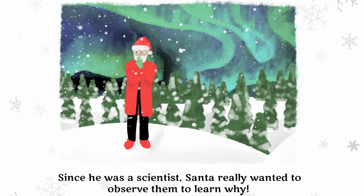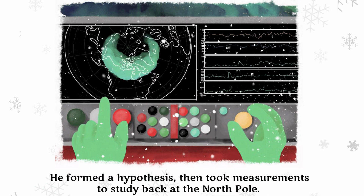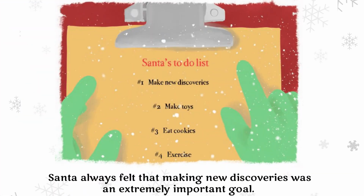Since he was a scientist, Santa really wanted to observe them to learn why. He formed a hypothesis, then took measurements to study back at the North Pole. Santa always felt that making new discoveries was an extremely important goal.